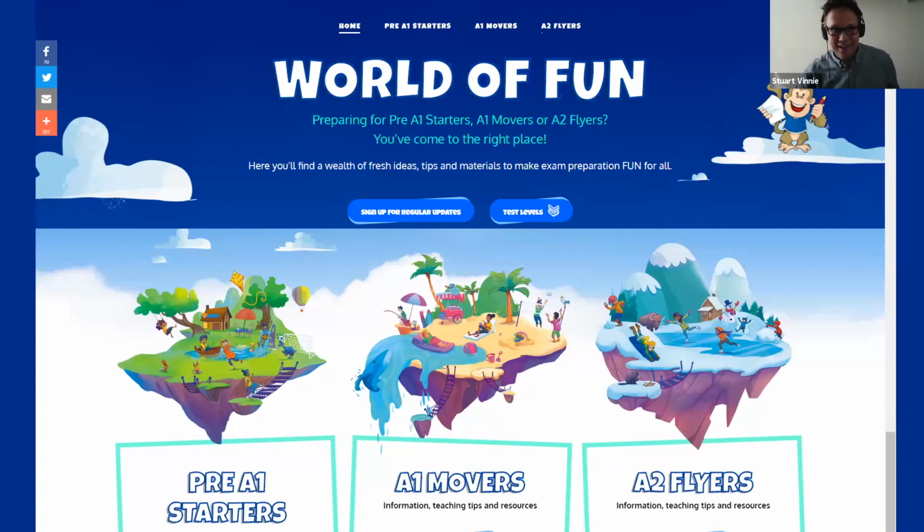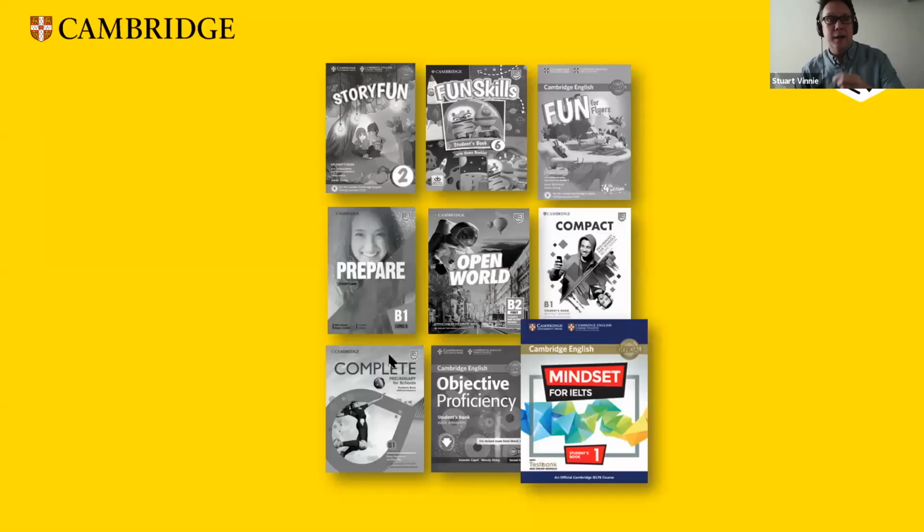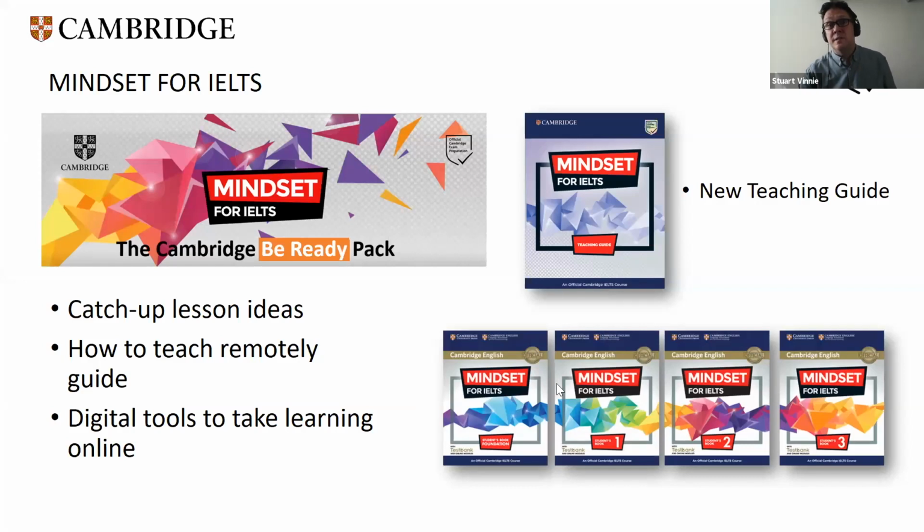Okay, so the last one we focus on today is Mindset. This is for those of you who might be preparing students for IELTS, of course. And if you're not familiar with IELTS, it aims students towards 3 different bands of IELTS. Plus there's a foundation course at the start of that cycle if you wish your students to do a little bit of extra progression towards IELTS.